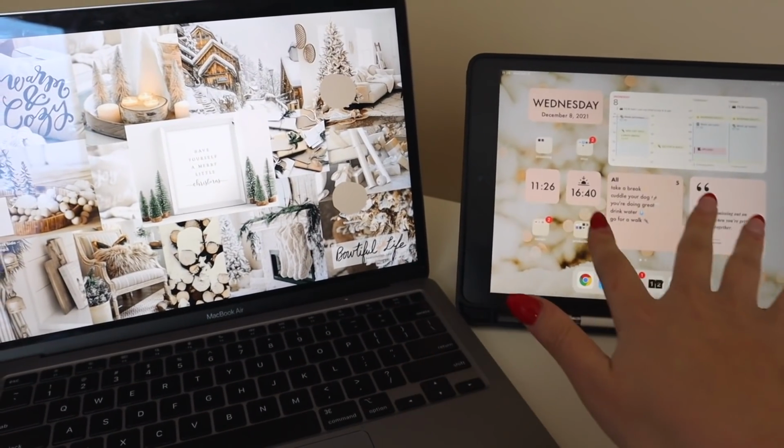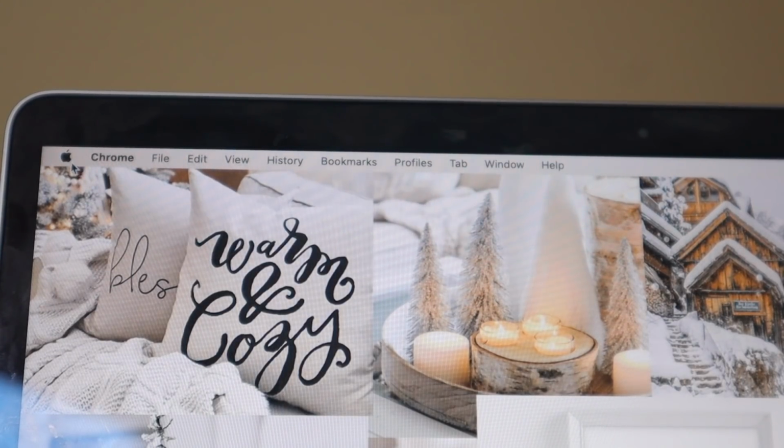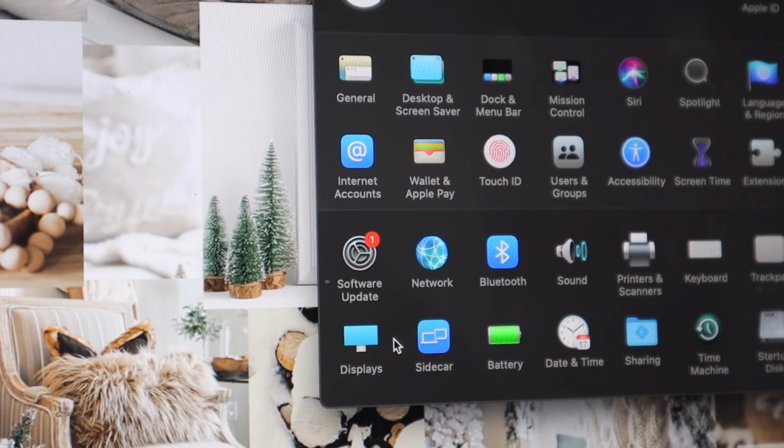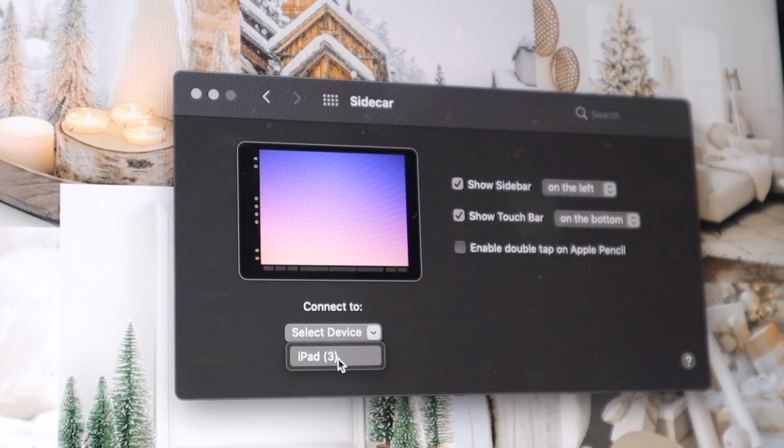So I can't show you guys on my work computer, but I can show you guys on my personal computer, and I think it's really cool, especially if you just want to have something like your email open, or your calendar, or you're trying to take notes and be on a Zoom call. So I'm gonna show you guys. It's super cool and it's super easy. Your computer and your iPad. Go to your little Apple and your system preferences, Sidecar to iPad.